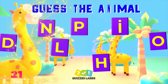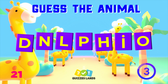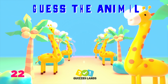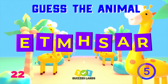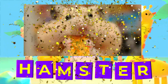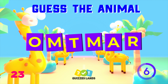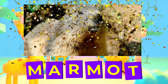Easy or hard? Dolphin is the correct answer. Do you have any ideas? That's right, it's hamster. Rearrange this one. Marmot is the correct answer.